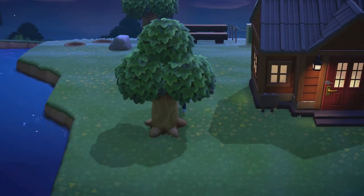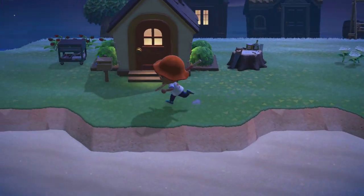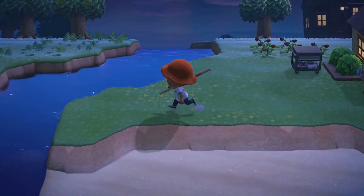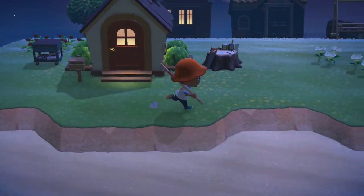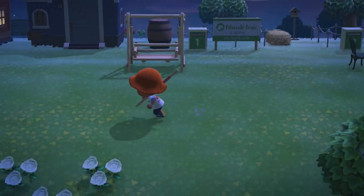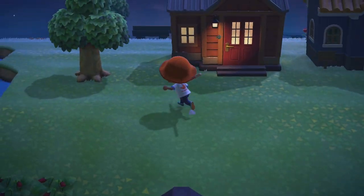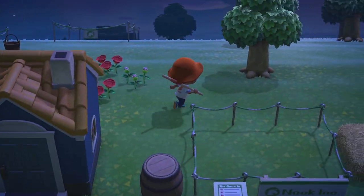Let's go back and talk to Nook. Actually, let me show you guys a little something before I head over there. I've been clearing out and picking up weeds as I've been doing this entire process. So as you can see, my house is looking a little bit nicer now. There's not a lot of trees by, and I chopped down some trees over here as well. We're kind of making the area look a little bit habitated.